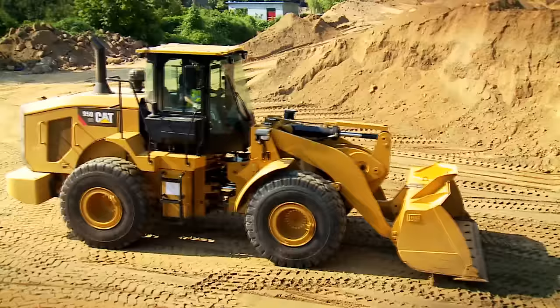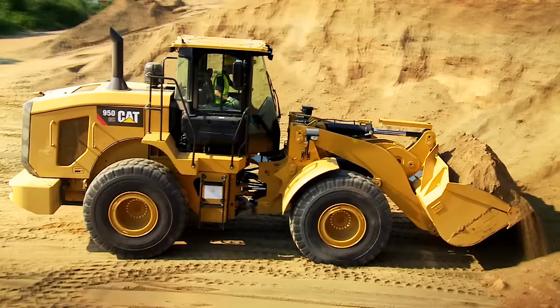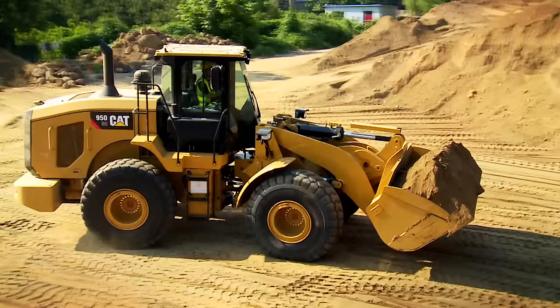We hope this short video presentation has allowed you to better understand the new CAT 950GC wheel loader features. It is designed and assembled to Caterpillar's worldwide specifications. It will give customers the quality, reliability, and durability that they expect from a Caterpillar-built machine. It is built for it.